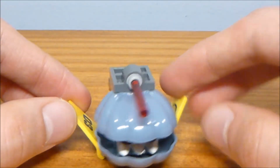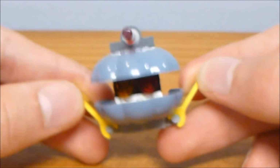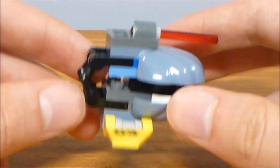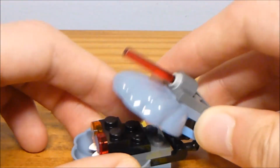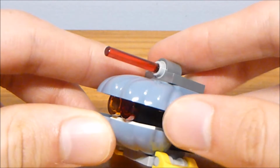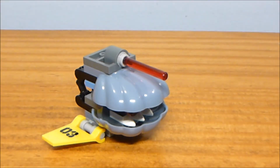This, though, is a little bit unique to this set, and it does have these little wings or fins folded up in its stored position, because otherwise it doesn't fit in that area. But you can unfold them very easily. You got some stickers on there, and you do have a laser on the top, and you can just open its mouth like so. It's got some eyes, like robot eyes, and some teeth. Looks a little bit menacing. I think this is a decent little build, especially for a little drone thing.